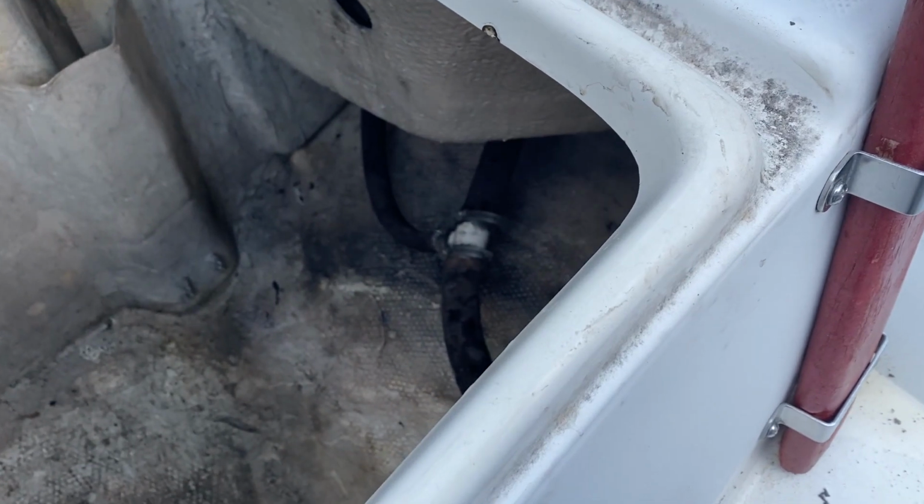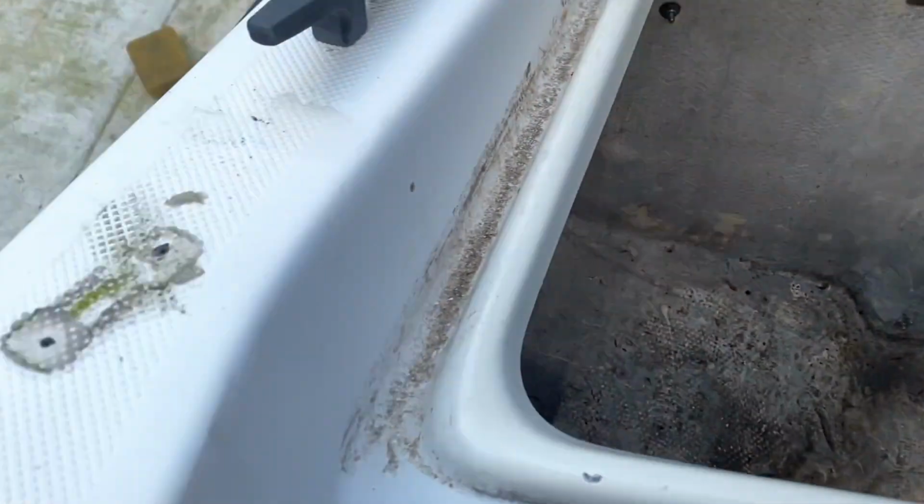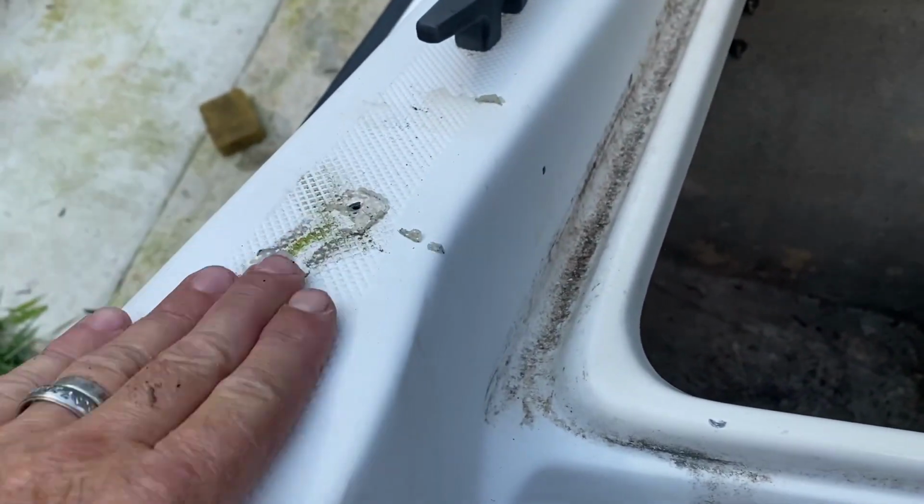They're quite loud today. Okay, we're going to put a rear stern rail on. And we're using the area where the bimini was attached.